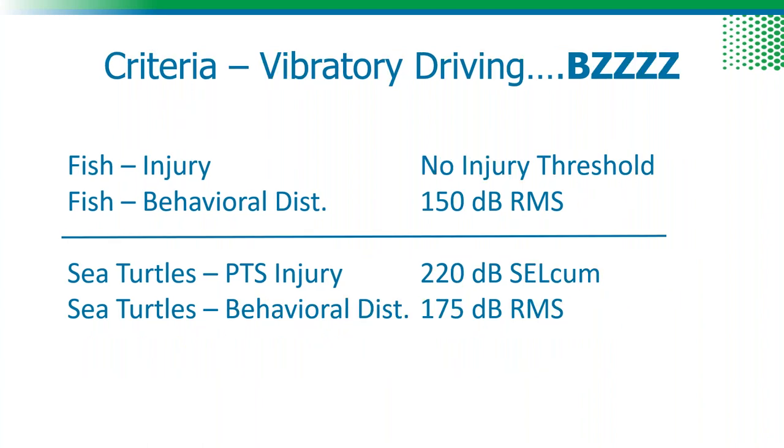And these are the latest injury and behavioral disturbance thresholds for vibratory pile driving. Vibratory driving tends to be less of a problem than impact driving because the sound produced is less intense and it's also different qualitatively. So if you look at the slide before that, I had BAM. So that's an impact pulse. Vibratory driving is more of a bzzz kind of thing. It may be annoying, but it's not going to hurt the animal.